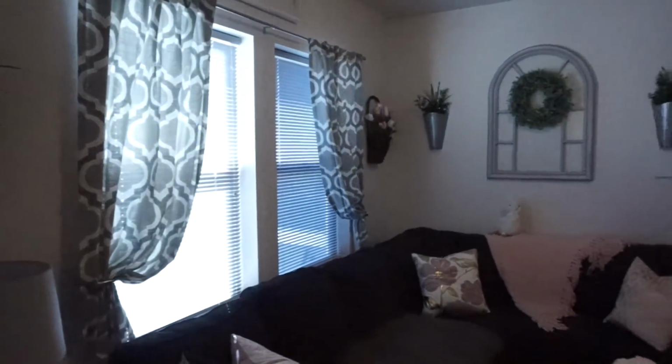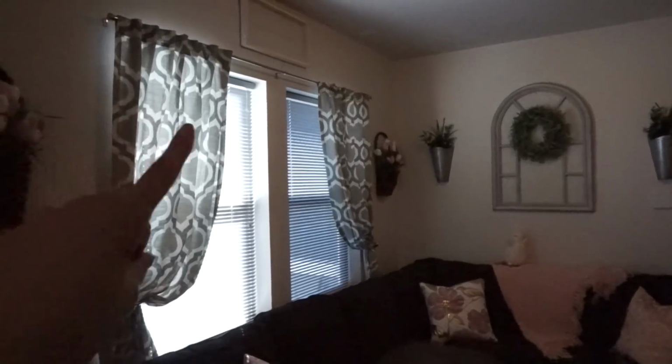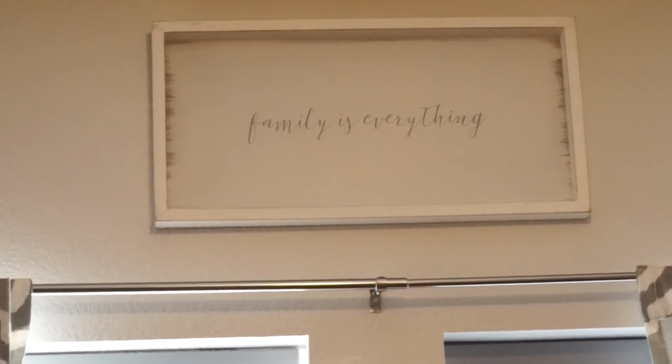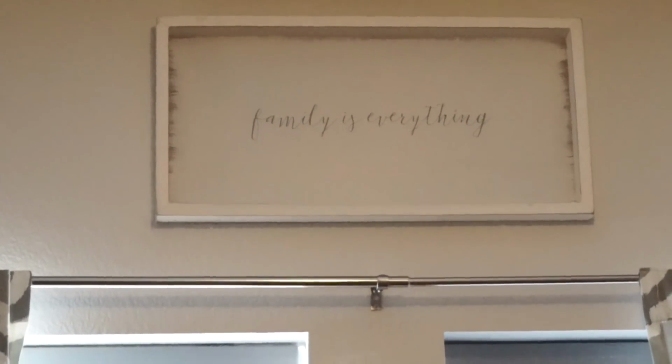Coming back this way, as you can see, this is my living room area. My drapes are from Target, if you guys were wondering. I really like them. That is what the plaque above my window looks like. It just says family is everything. I got it from a place called Altered State.